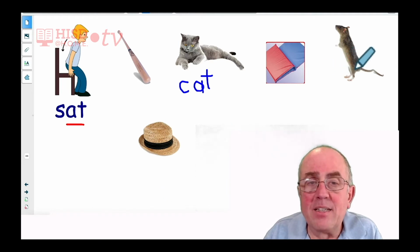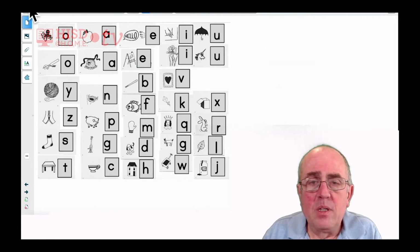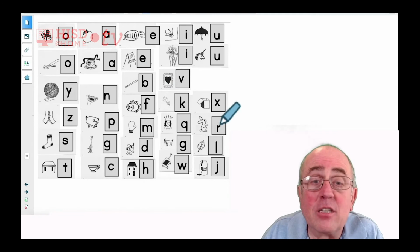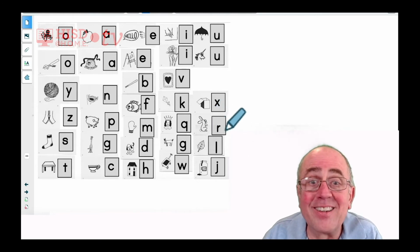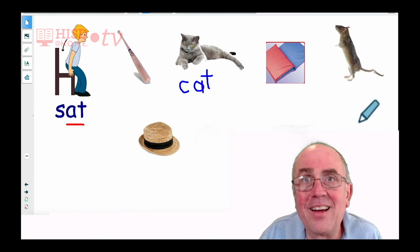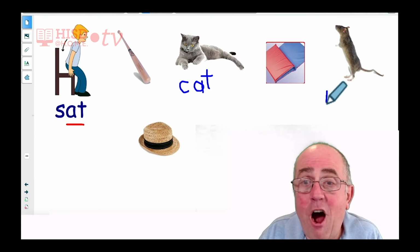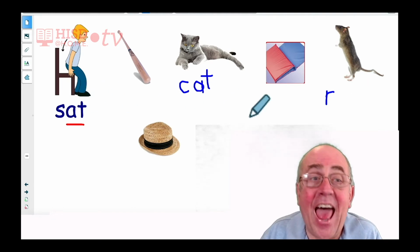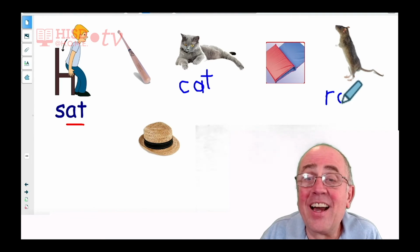What about rat? Rat. Let's look for the letter that makes the sound. Would you point at it for me? There it is. Rabbit, rat. Both of those words begin with the letter R. Yes, so rat. Are you writing with me? Rat would be R, A-T, right, at. R, A, T, rat.